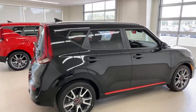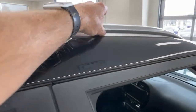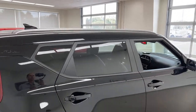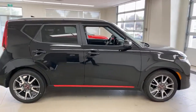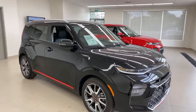Every Kia Seltos has roof rails. Only the 2020 GT Line Soul has roof rails, so you've got these roof rails up top. In 2021, a GT Line will not have roof rails. The Soul will no longer come with roof rails in 2021 in Canada. So again, when we talk about Soul and Seltos, that's one difference.